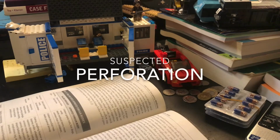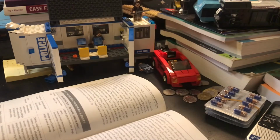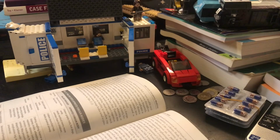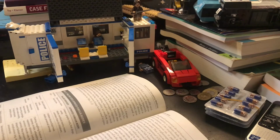If perforation is suspected, the esophagogram should be performed with a water-soluble contrast agent. If aspiration is a concern, barium is the preferred contrast agent. However, barium can obscure the visual field if endoscopy is subsequently performed. CT can be useful to identify the location and orientation of swallowed foreign bodies, as well as the presence of any complications such as perforations or fistulae.